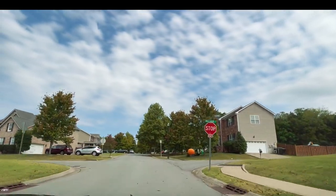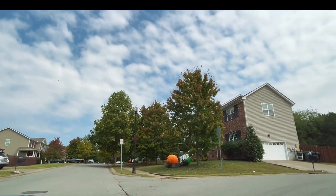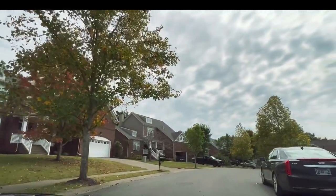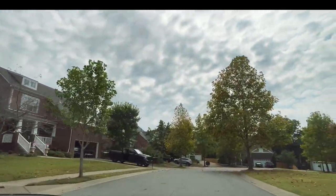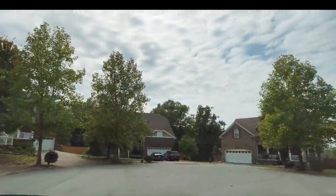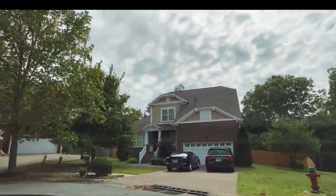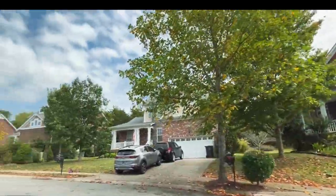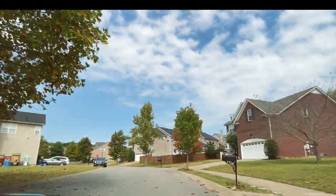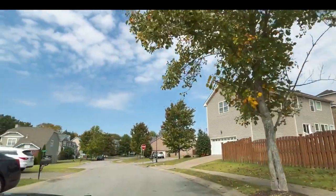Okay, we're going to make a right here on the Inglenook Court. This is just a little short road here with a cul-de-sac, but we want to drive you around as much of the neighborhood as possible to give you a really good feel for it. See, the leaves are starting to change. It's the end of September right now when we're filming this. And the average size of homes in Ballenger Farms is around 2,700 square feet.